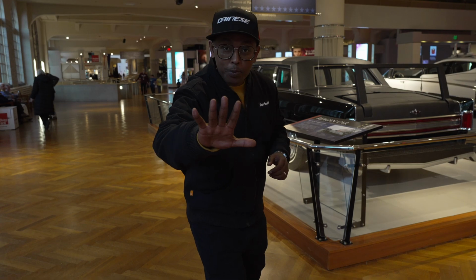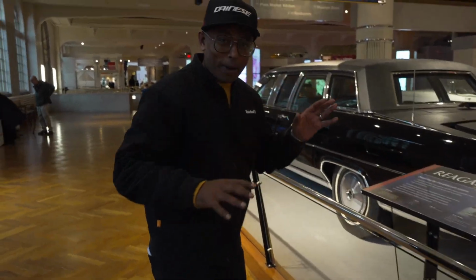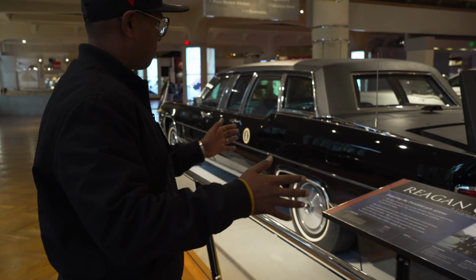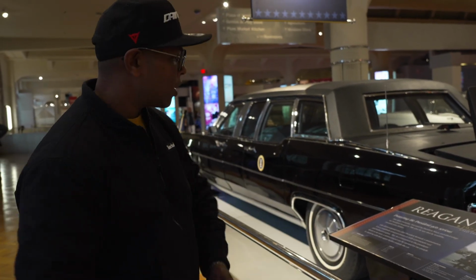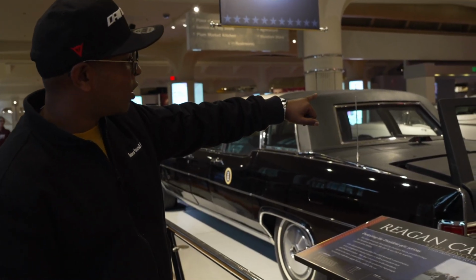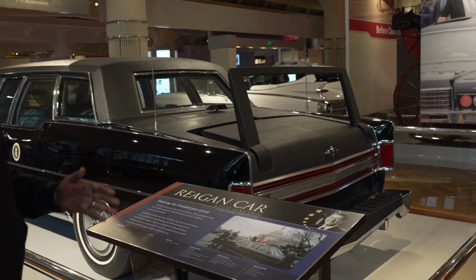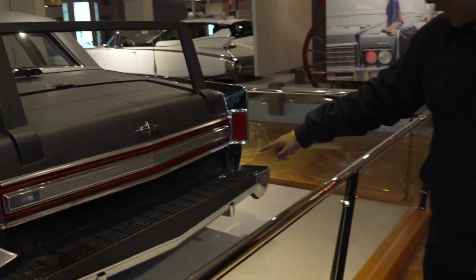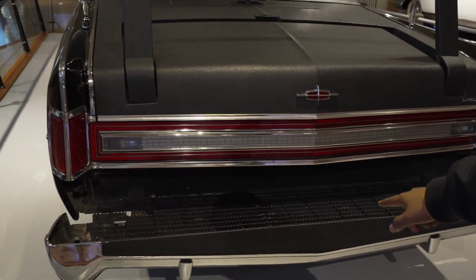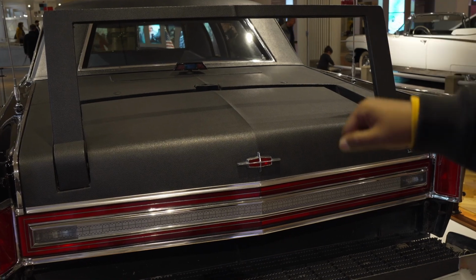Wait, stop. You need to check this out first. Come on. So I was just walking by the car, right? It was a Lincoln Continental. You've seen this car before, in a bunch of movies. We know the presidential cars of America, and then I saw this. There's a weird handle at the back. I was thinking maybe it's a spoiler, but if you come around, you see there's a footrest. So I guess this is where the bodyguards stand at the back to secure the car.